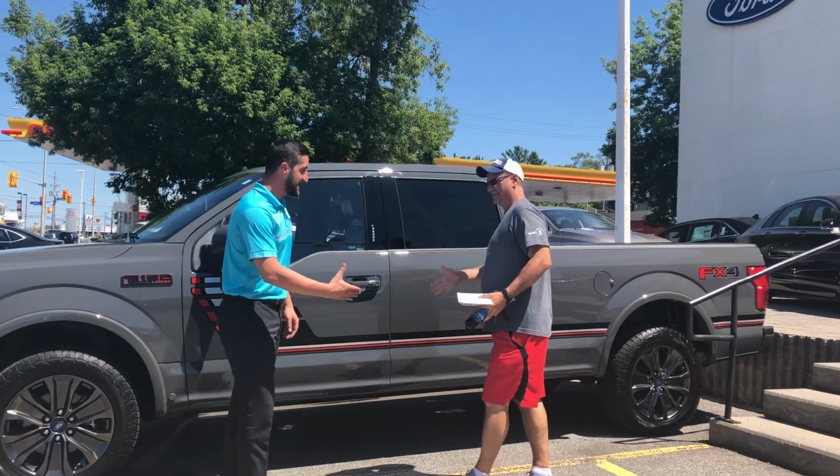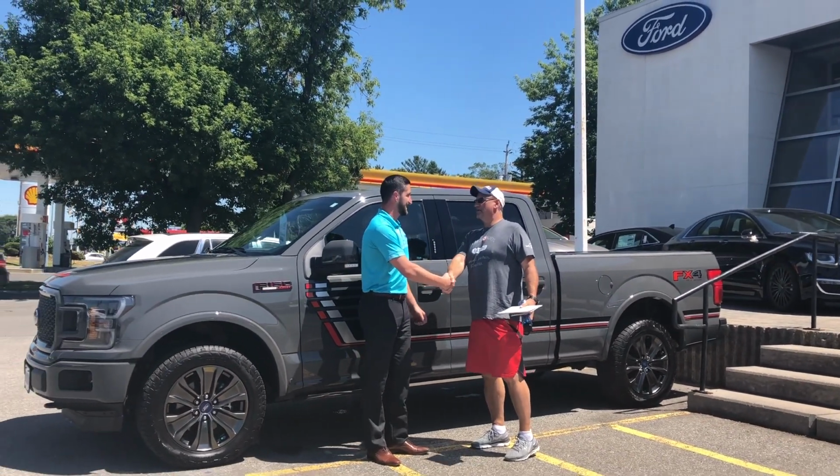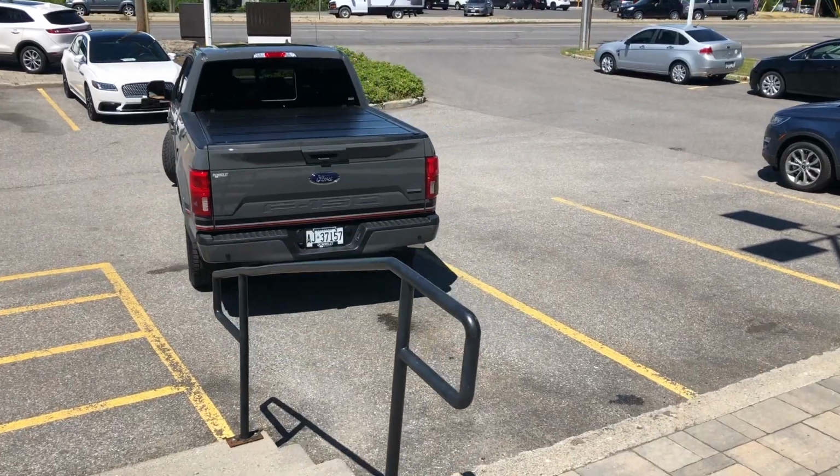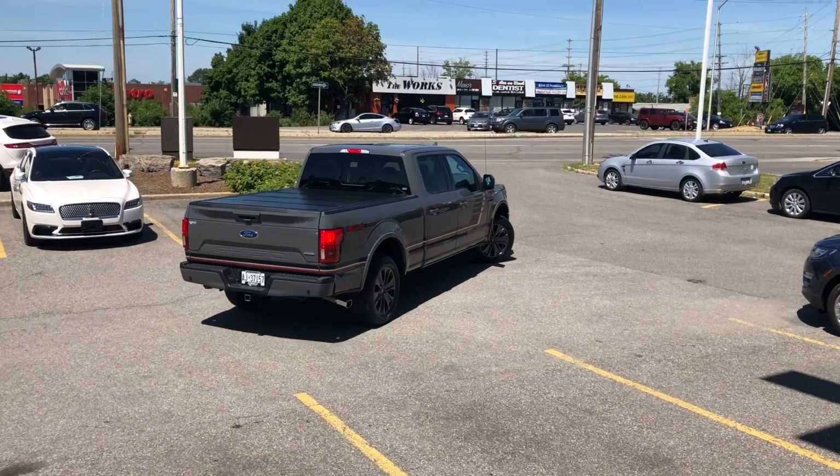So we'll just do a nice little handshake. We'll look back at the folks there, and everything's all good. All good. Thank you so much for your help. There you go, Dean. My pleasure. So that's it, folks. There goes our 2018 F-150 Lariat, that beautiful lead foot color.